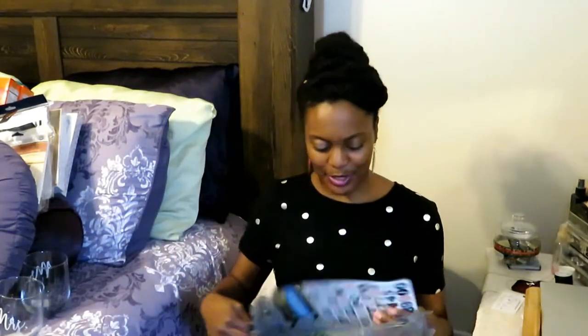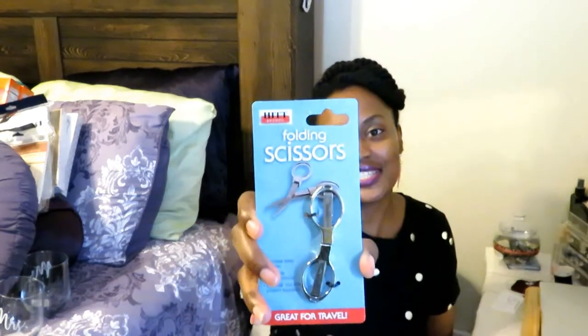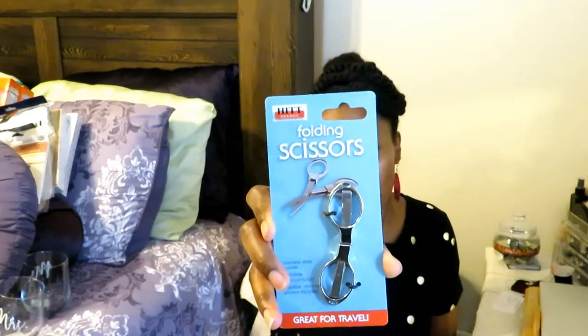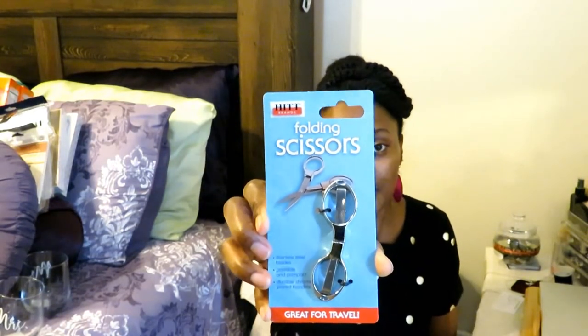I thought this was so cute, and I love little unique gadgets like this. This is a pair of folding scissors, and you can take these when you travel. Or just keep them in your sewing kit, something like that. I thought this was so cute.